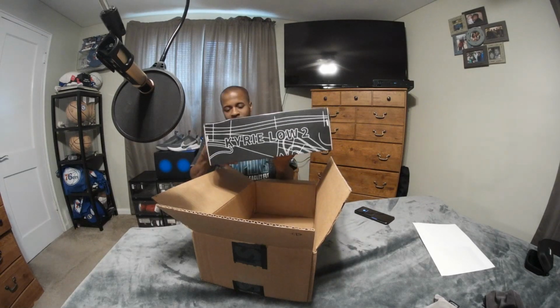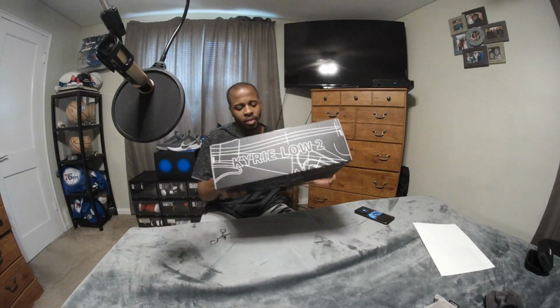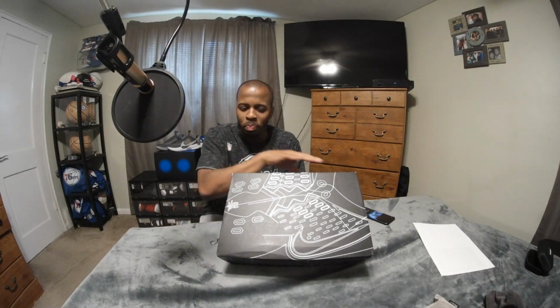And okay, right out the box, you can see right there, Kyrie Low 2. And on the box itself, the design is actually mimicking the shoe. So if you see in the box, it's not really like a crazy big design or whatever the case may be. It is the engineering design of the actual shoe.